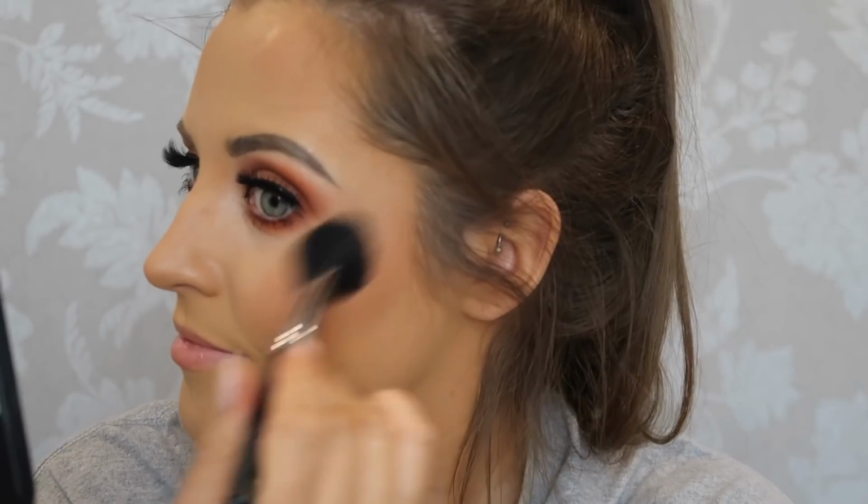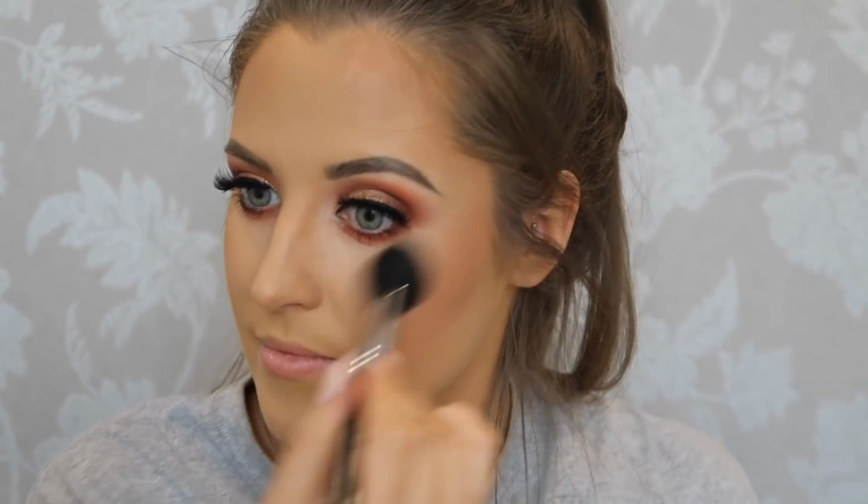Okay, next is blush. So the blush, there were only 2 different blush colors. This one, which is called Blaze. This one here, and it's actually a little bit shimmery, which I'm into. And this is $2.50. There's a nice glow off that. Yeah, and I actually love blush, so I would use this.